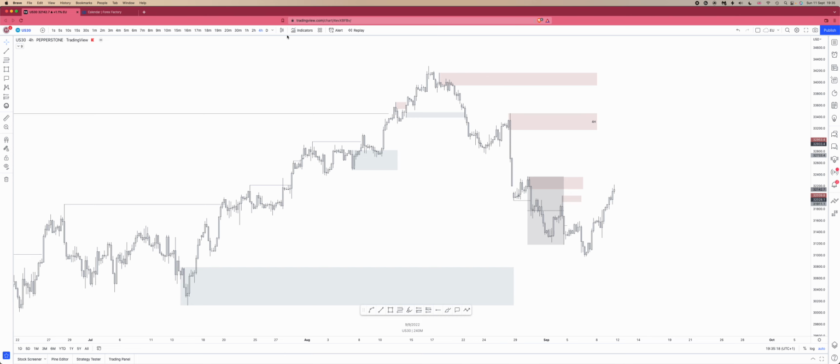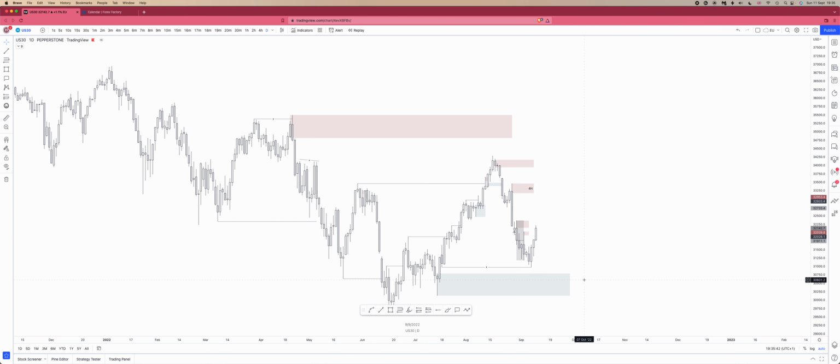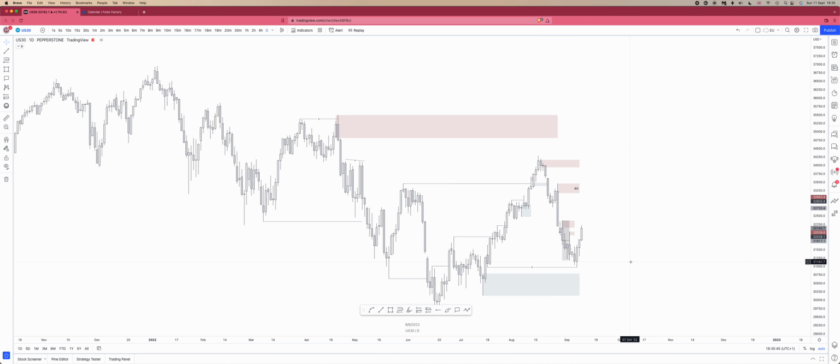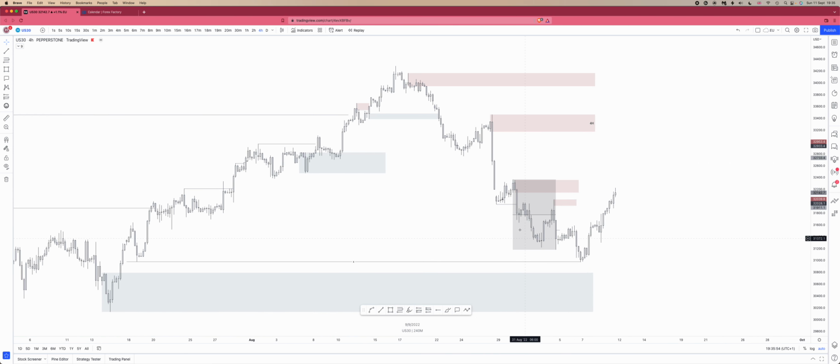US30, what was going on here? Let's go back on the daily. Daily still has not been reached yet, but we did have a sweep of this. Oh, we haven't. Okay. So this daily still holds for me. I still believe that we could come lower into here and then before moving higher up. And if we're looking to trade the bearish trend, we'll still be here. We haven't really formed any structure on the daily. But on the 4 hour, I think this was the leg I was looking at. We're approaching this area here.